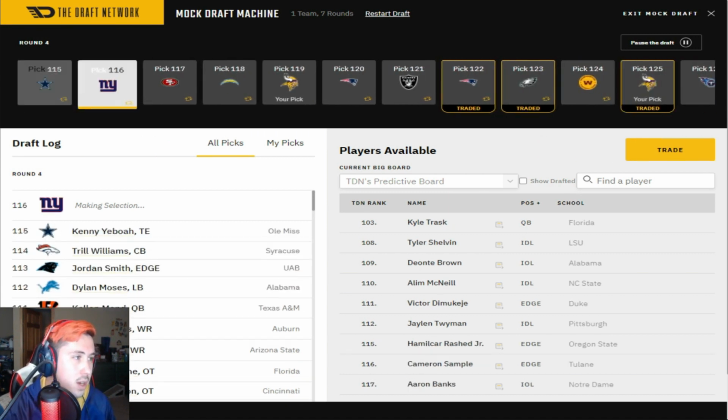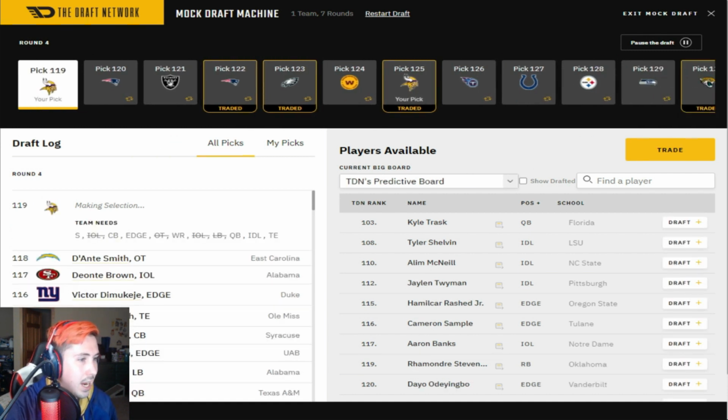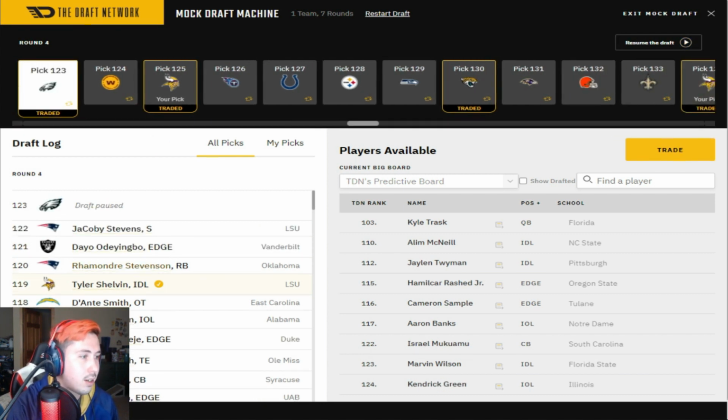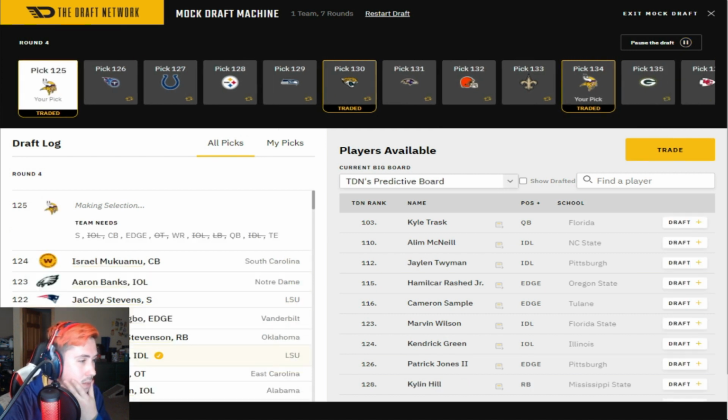We pick at 119. We have a whole bunch of picks in the 4th round, if I remember correctly. And this one I'm going to be using right here on Tyler Shelvin, the interior defensive lineman, this defensive tackle out of LSU. Phenomenal player and could be a great backup for the future for our defensive interior. Our defensive line is very, very good at the moment. We don't have a true right end right now, opposite Danielle Hunter, so that could definitely cause some issues.